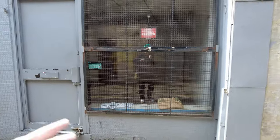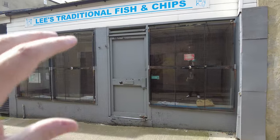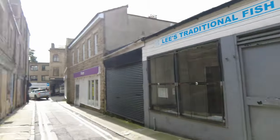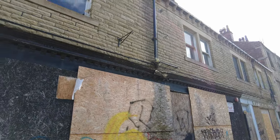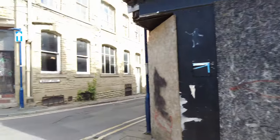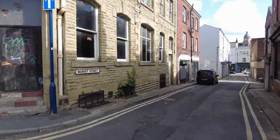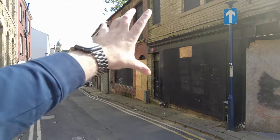So this is empty. This is now empty. But there's a picture of John Calamari stood there in that shop. But this used to be Spectrum. It does break my heart a bit. It used to be a nice sports shop down there where the Spec Servers is. But this used to be all Spectrum.